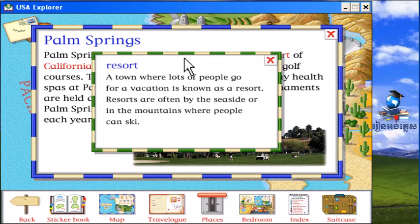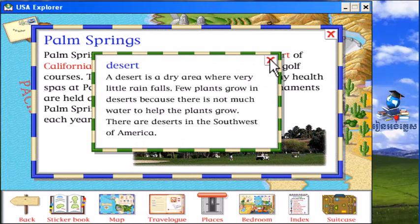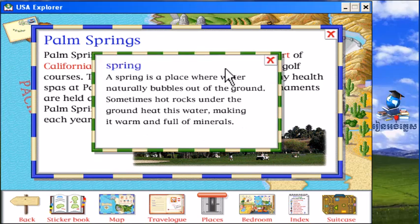Resort. A town where lots of people go for a vacation is known as a resort. Resorts are often by the seaside or in the mountains where people can ski. Desert. Spring. A spring is a place where water naturally bubbles out of the ground. Sometimes hot rocks under the ground heat this water, making it warm and full of minerals.